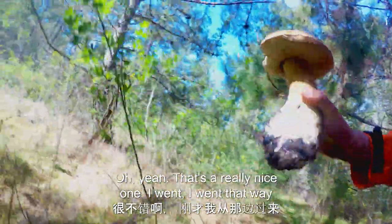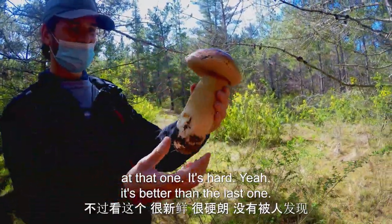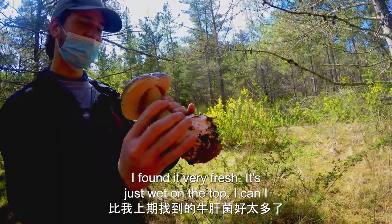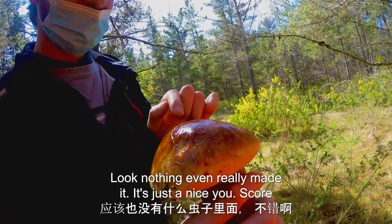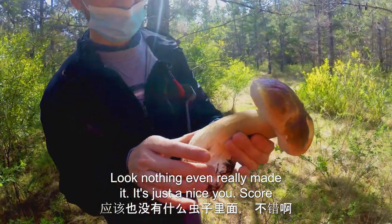I went that way, and there's holes everywhere. People are digging up, but look at that one. It's hard. Yeah, it's very hard. The last one I found was very fresh. It's just wet on the top. I brought a towel too. Hopefully, there's no worm that got inside. Look, nothing even really made it. It just took a few pumps. Nice. Yeah, score.